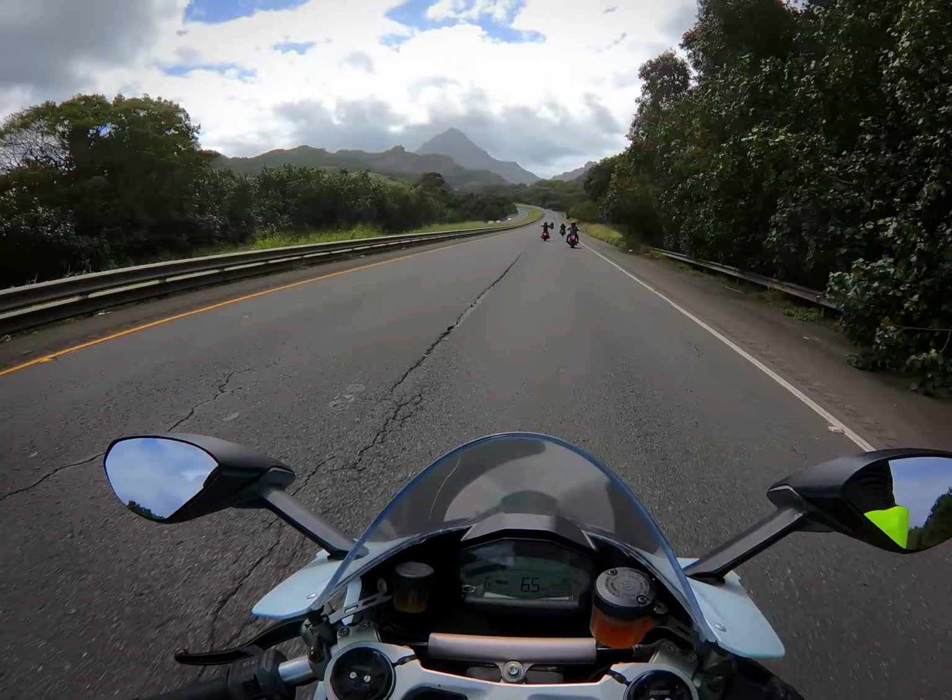This will be a first ride. I've ridden it for about 2 or 3 days now, and this will be my first ride impressions of a 2018. Let me see if this camera angle is good. It should be now. 2018 Ducati Panigale 959, riding out here in Oahu.